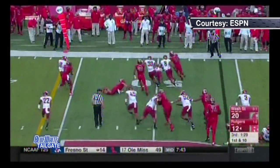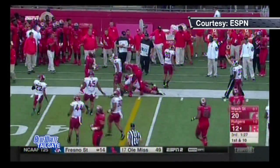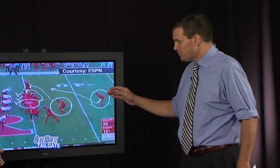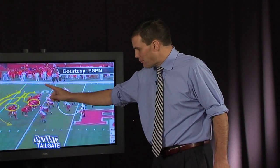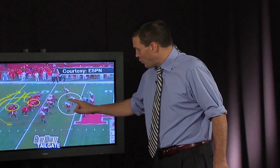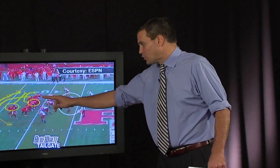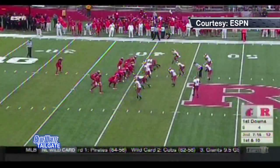Now, the tricky thing about Rutgers is as you watch that blocking scheme, Andrew, and you see on this next screen grab, we're going to show you a play-action pass that Rutgers likes, and you'll see the blocking is exactly the same. You're going to see the same guard pull, the same fullback come around. So with young linebackers, you're going to see here for Penn State, they're going to have to recognize the difference between that blocking scheme when it's run and pass.